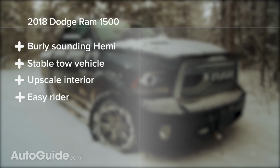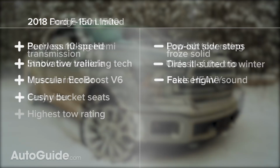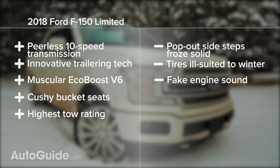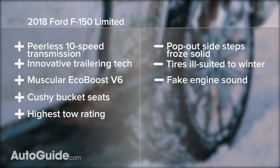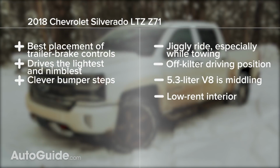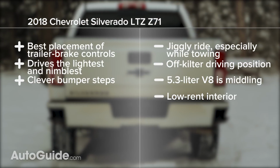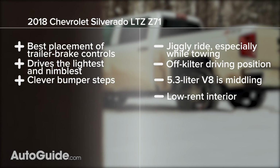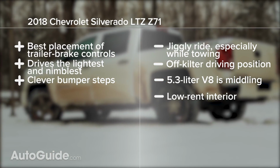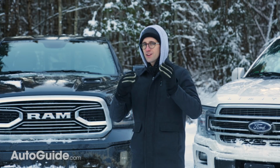Circling back for a moment, the Ram's sonorous V8, stable ride quality, and handsome interior are a few of its most important assets. I just wish it didn't feel so heavy. The Ford's drivetrain is a total winner, as are its front seats and innovative trailering technology. But those tires, they suck in winter driving, and the side steps froze solid. Chevy's Silverado feels the nimblest of this trio, and its trailer brake control is the best. It's also hard to argue with those clever bumper steps, which always work no matter the weather. But it's a crying shame the driving position is less than ideal, that its cabin is so low rent, and the engine so winded.